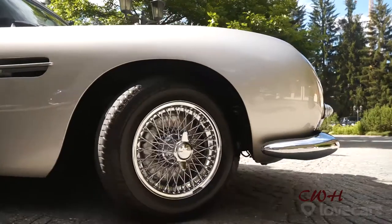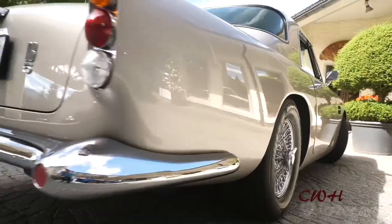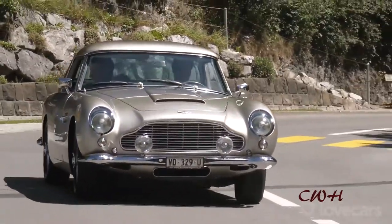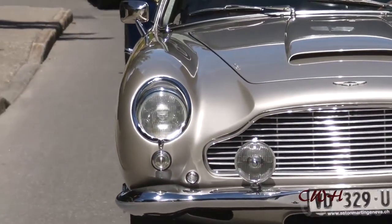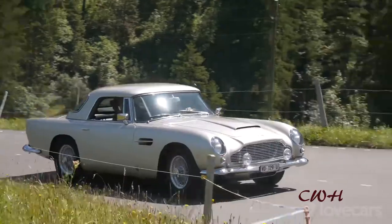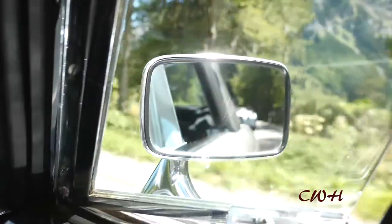And despite its rarity and value, this car is no garage queen, and it's done 45,000 kilometers from new. It features a 4-litre straight-six engine that would have produced 282 brake horsepower and a top speed of 145 miles an hour when it left the factory in 1965. Incredibly fast and powerful for the time.